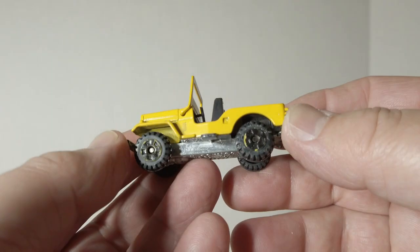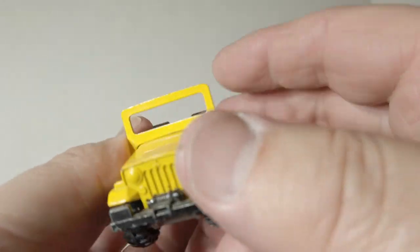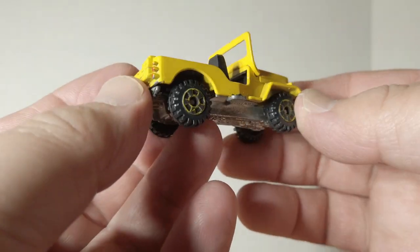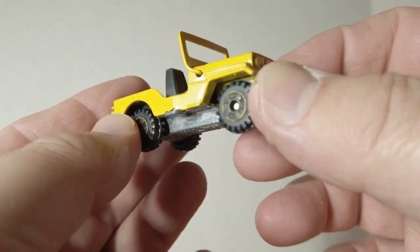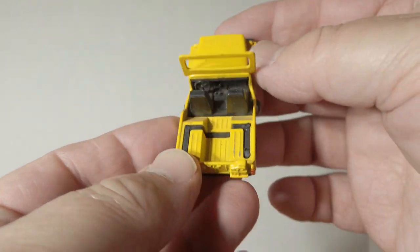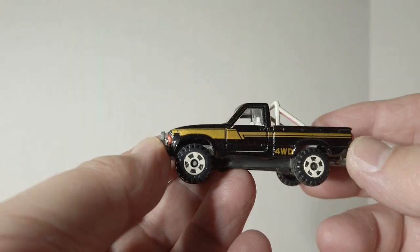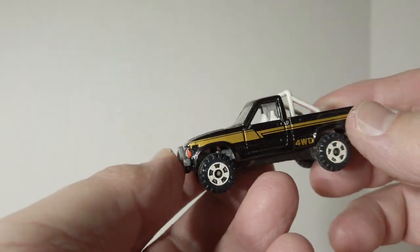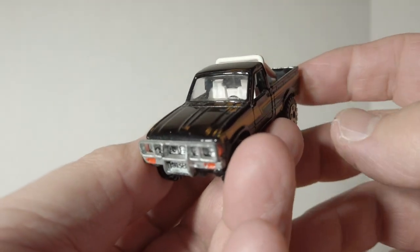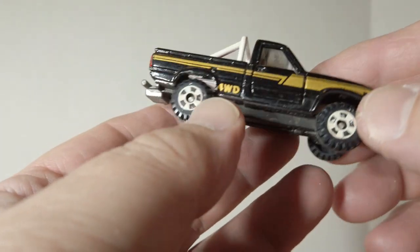And this Mitsubishi Jeep. Fortunately, the roll bar has been cut off by the previous owner. Oddly, this has left-hand drive for Mitsubishi. This is one I bought new years ago. Did a little, again, detailing. Even moved the steering wheel over.